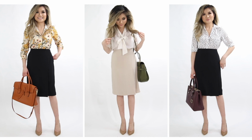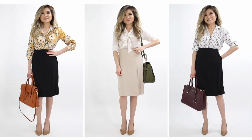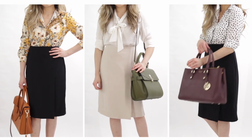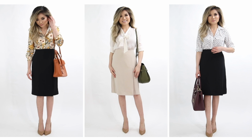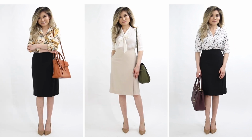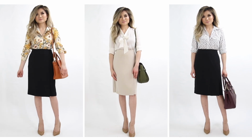Now again, with the patterns and the colors, you can definitely show off a little bit more of your personality. My examples here are a bright, playful retro floral, a tie blouse, and then a fun artsy polka dot version. So fun skirt, simple top, or here, fun top, simple skirt. Thinking about those two concepts really allows you to merge your casual wardrobe and your work wardrobe together to get double the looks.